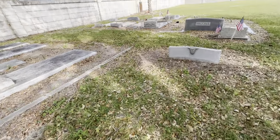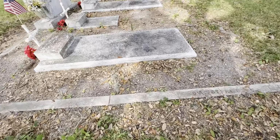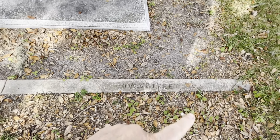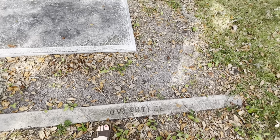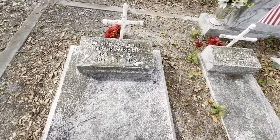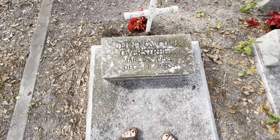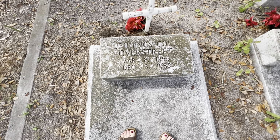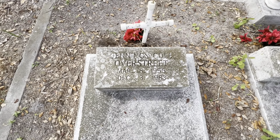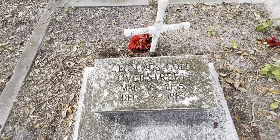Like I said, every cemetery has its own history. And this is Overstreet. See that right there? And so these are above ground graves. So this is Jennings Overstreet. Well, not quite. See, it's 1955 to 83. It's just young.